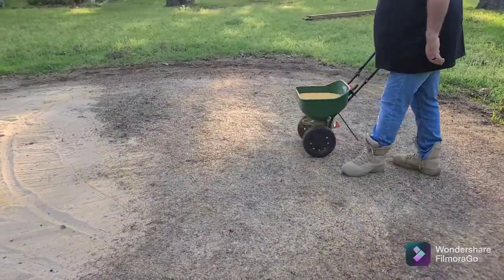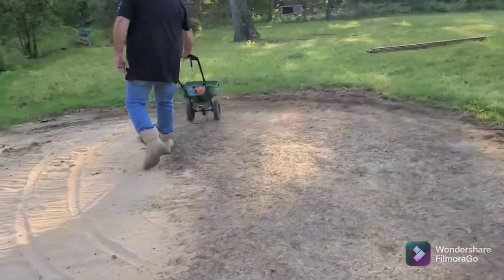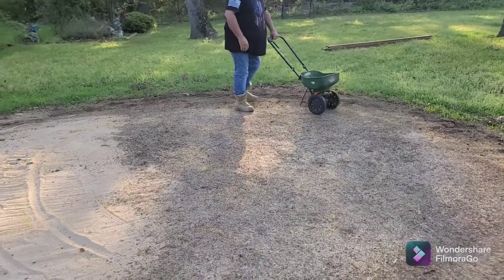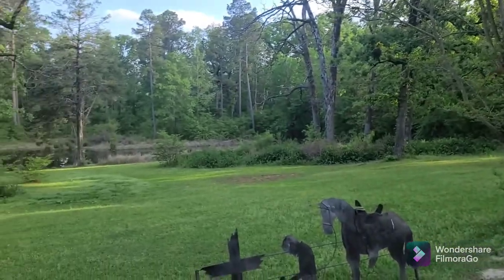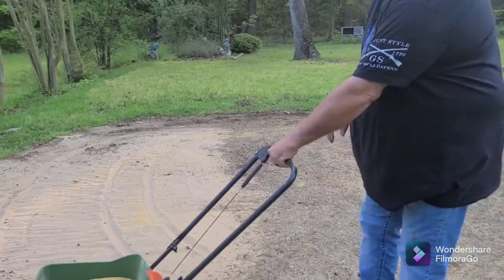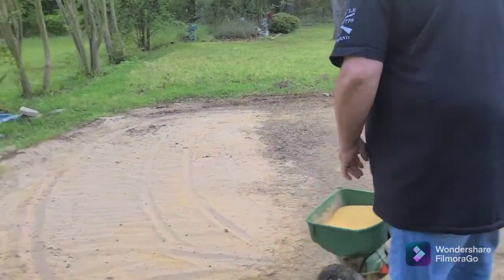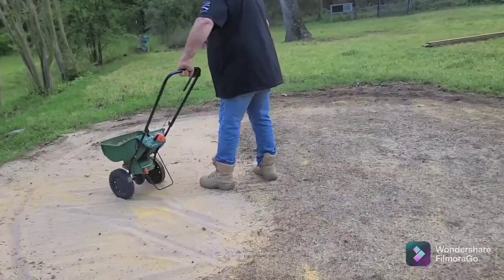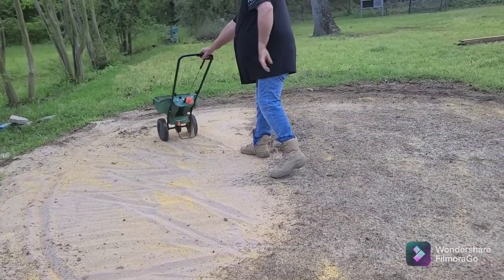You gonna use all that? Probably not. The more the better, probably. More the merrier. Yeah. We got a lot of mowing to do. Look at all that. The belt broke on the lawnmower, so we got to get that put back. Well, this would be nice to set out here. Probably do a lot of videos out here.